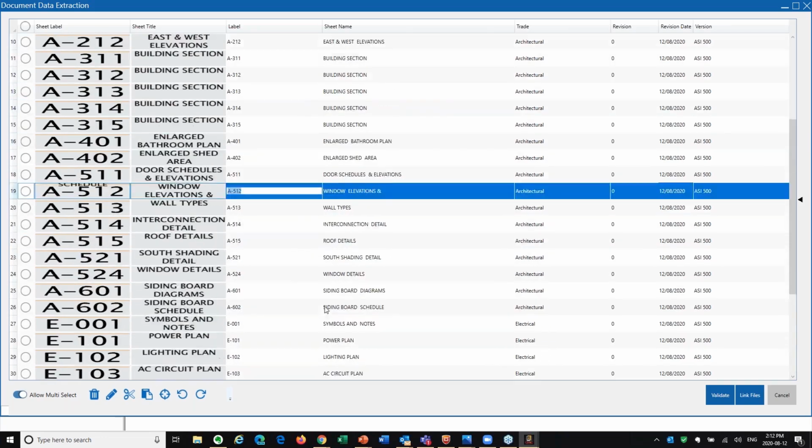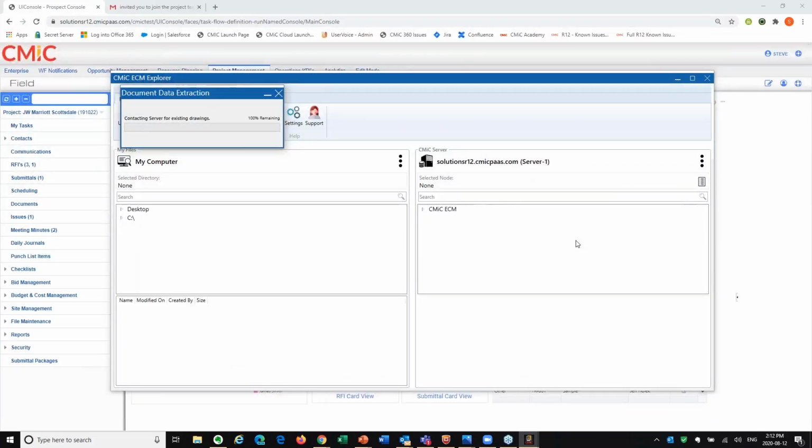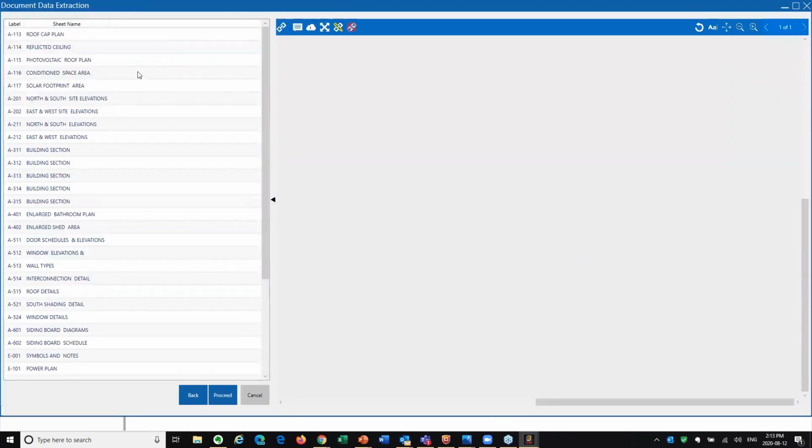It's not a huge set, but I just wanted to show you guys an example of how this would work. Once the extraction is finished and I've validated that these are all the correct numbers and titles, I'll go ahead and link them. What this is going to do is go back through the drawing set, use those drawing numbers that I just confirmed were correct, and insert hyperlinks for all of the detail and elevation callouts inside those floor plans, and then basically do all that work for me within a few seconds.